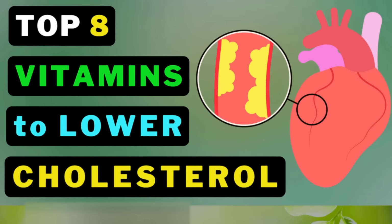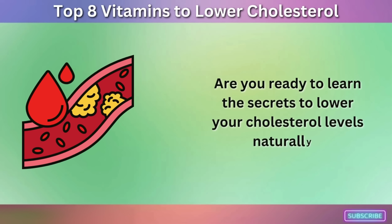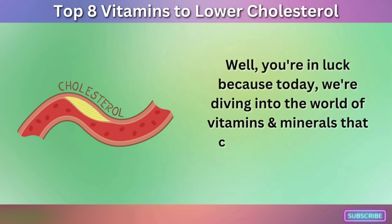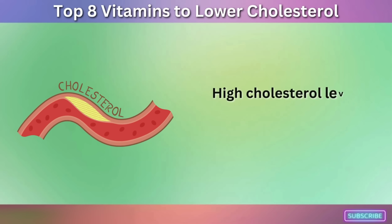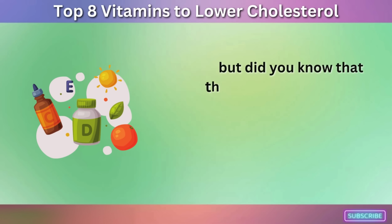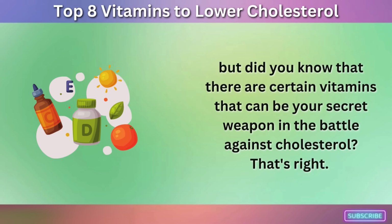Top 8 Vitamins to Lower Cholesterol. Are you ready to learn the secrets to lower your cholesterol levels naturally? Well, you're in luck because today, we're diving into the world of vitamins and minerals that can help you achieve just that. High cholesterol levels can be a real health concern, but did you know that there are certain vitamins that can be your secret weapon in the battle against cholesterol?